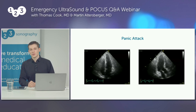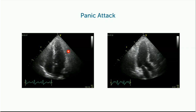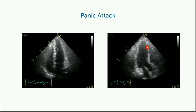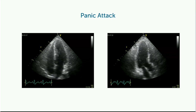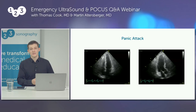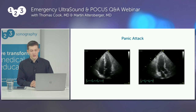The last two loops I want to show you, again about a panic attack: a left ventricle with a rather small cavity, hyperdynamic and tachycardic. And what you can also see here is this SAM, the systolic anterior motion of the anterior part of the mitral valve. Again, you have to look very closely. So also a panic attack, besides the panic that the patients are having, can cause symptoms in an organic manner. So also the heart could be involved.